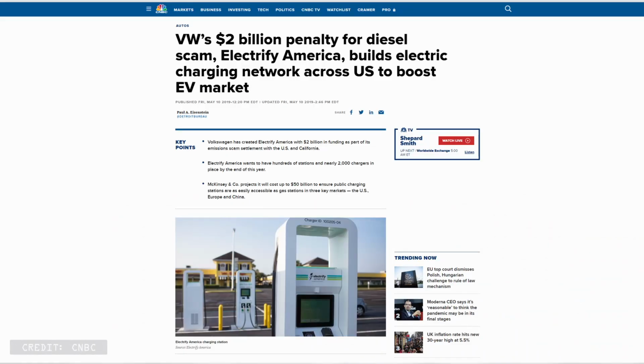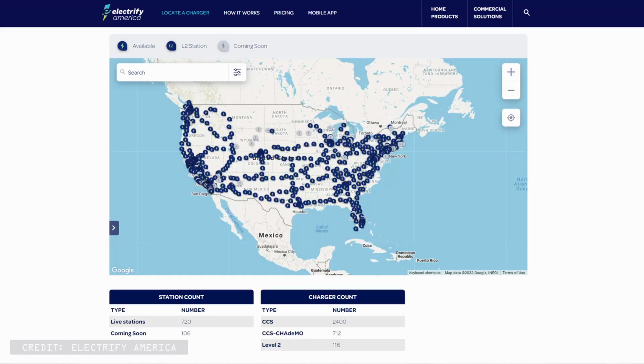Electrify America and Electrify Canada were created by a judge's order as part of the Volkswagen Dieselgate scandal fine of $2 billion in North America. EA has more than 700 charging locations and over 3,000 plugs installed as of November 2020. Strangely, due to the judge's spending mandate, they're actually not incentivized to maintain it in peak shape or expand it further once that $2 billion is spent.